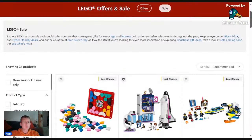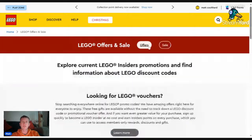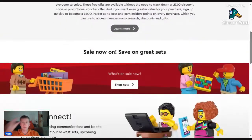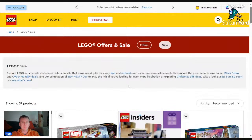So what we will do is we're in our Lego offers and sales bit. We'll start off with the offers if they've got anything running. I don't think they've got any giveaways going currently. So you can see now you've got sale on all sets, save this, and so on. So what's on sale? Shop now, and let's have a look.